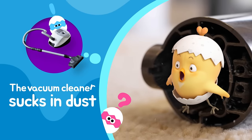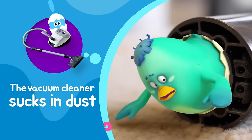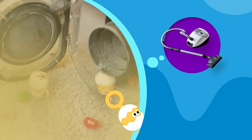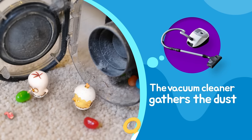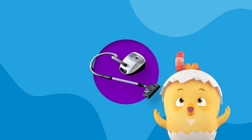The vacuum cleaner sucks in dust. The vacuum cleaner gathers the dust. What happened just now? Wow! That must have been so much fun!